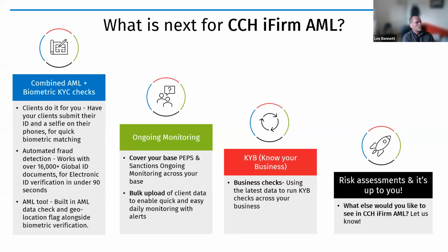So a quick look at what's next for CCH iFirm AML. And the one that's most pressing is obviously the one on the left-hand side, which is actually being released in the next month. Combined AML and biometric KYC checks.